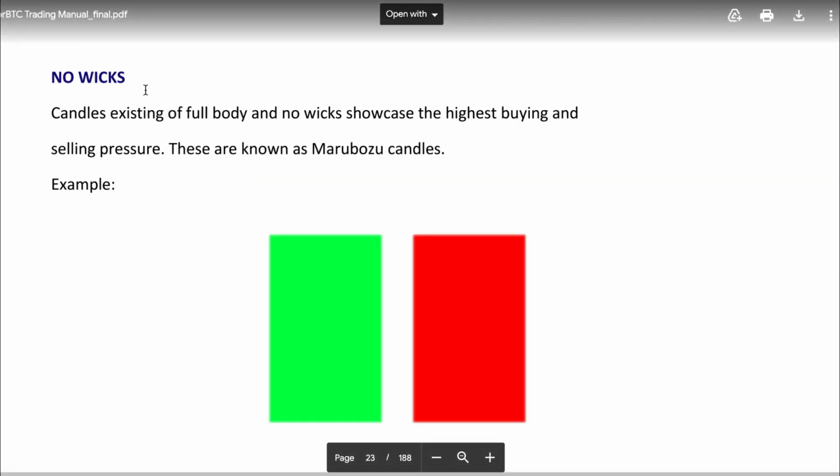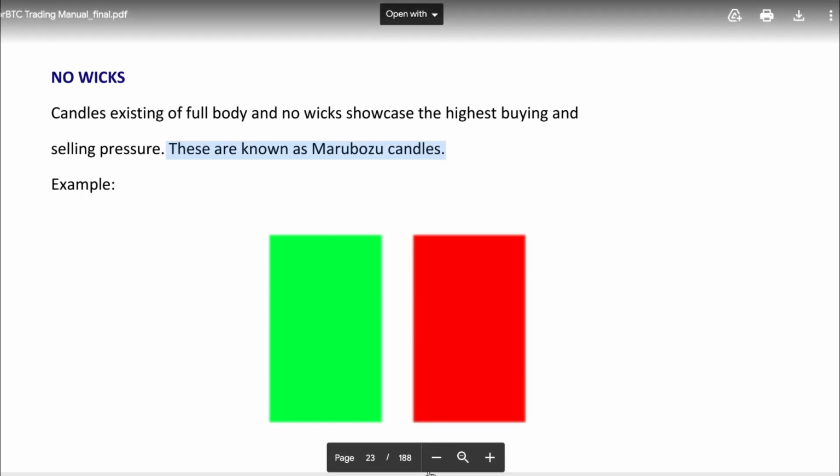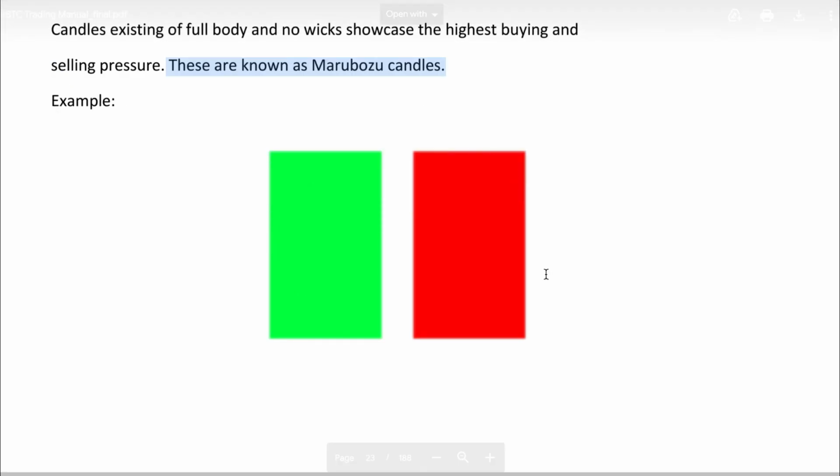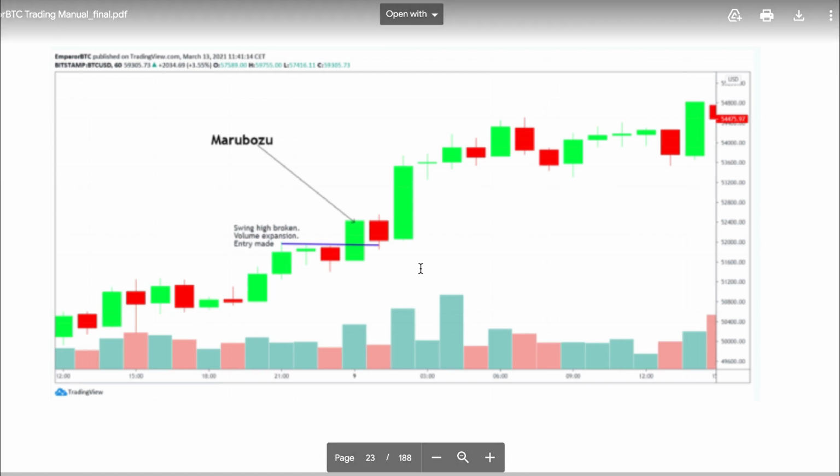So the first type, no wicks. A full body candle with no wicks shows the strongest buying and selling pressure. And I don't even want to bother memorizing that name. So it's just full body. If you see a green full body candle like this, the price will likely go up. And for a red full body candle, it's likely to go down.